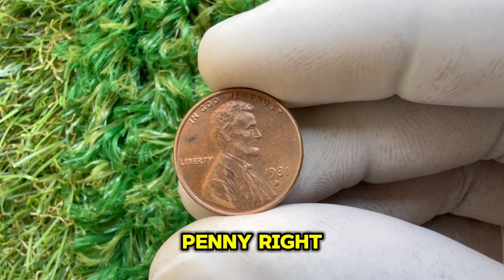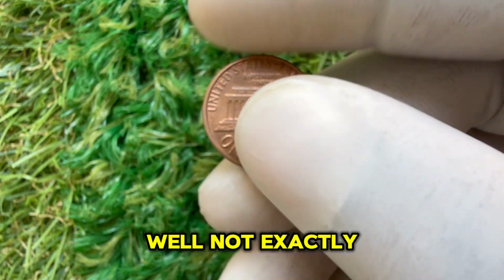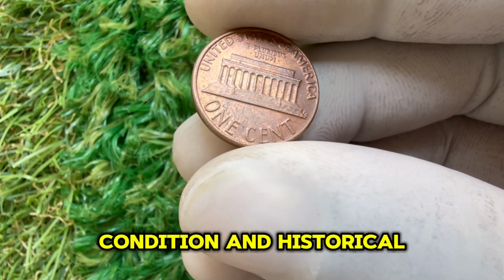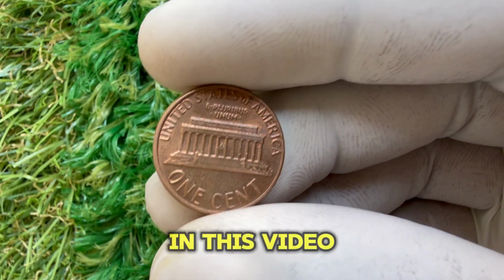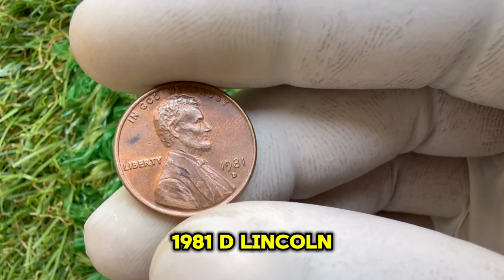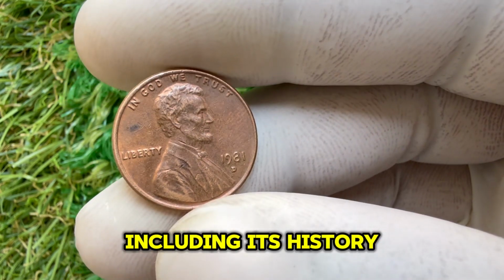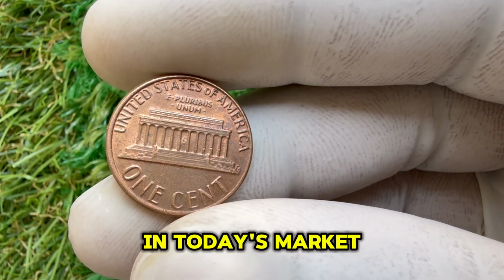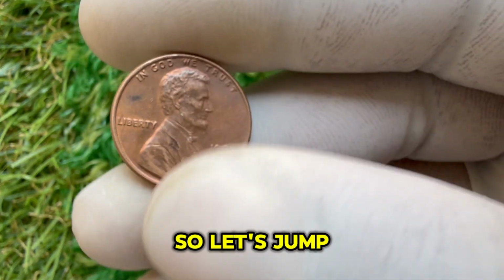Now, you may be wondering, what makes the 1981 D-mint mark Lincoln penny so valuable? It's just a penny, right? Well, not exactly. As with most rare coins, it's all about rarity, condition, and historical context. In this video, we'll break down everything you need to know about the 1981 D Lincoln penny, including its history, its value over time, and why it could fetch such an impressive price in today's market. So, let's jump right in.